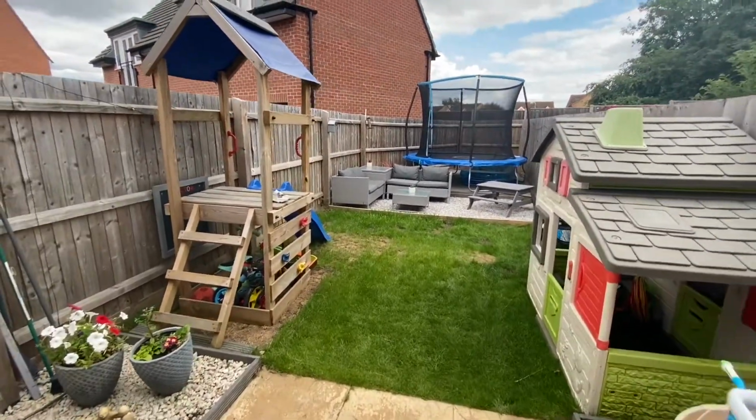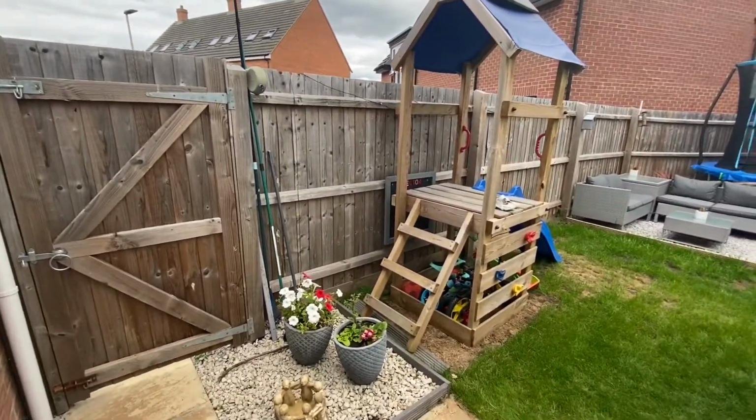The rear garden is rather well balanced and benefits tremendously from not being overlooked to the rear.